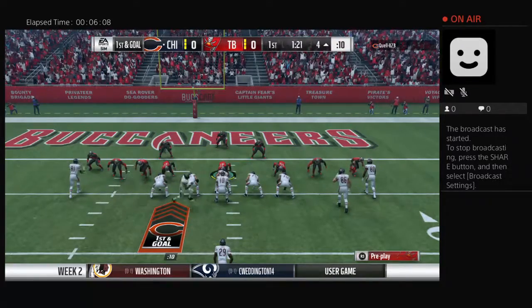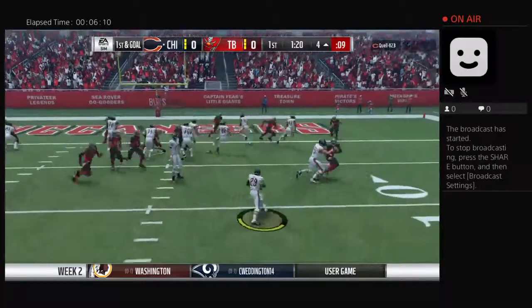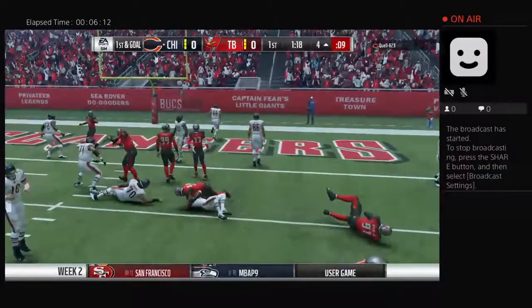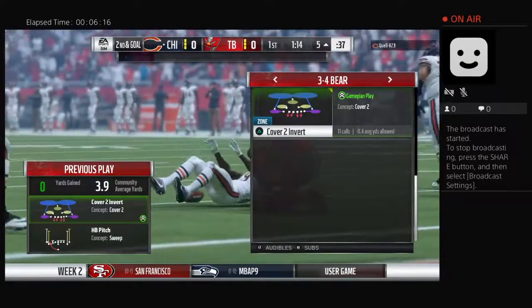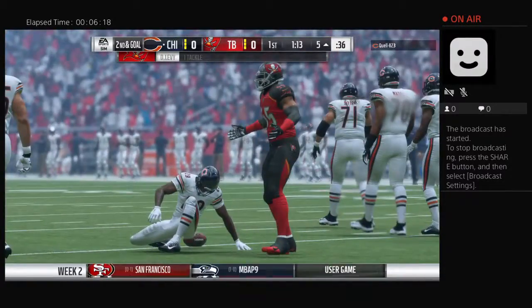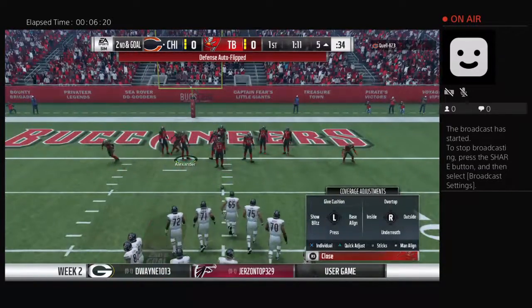Now they bring a receiver in motion right. This is Cohen on the toss. And he'll get this one back to the 5-yard line, but no further than that. No gain on the play that time, and it sets up 2nd and goal.